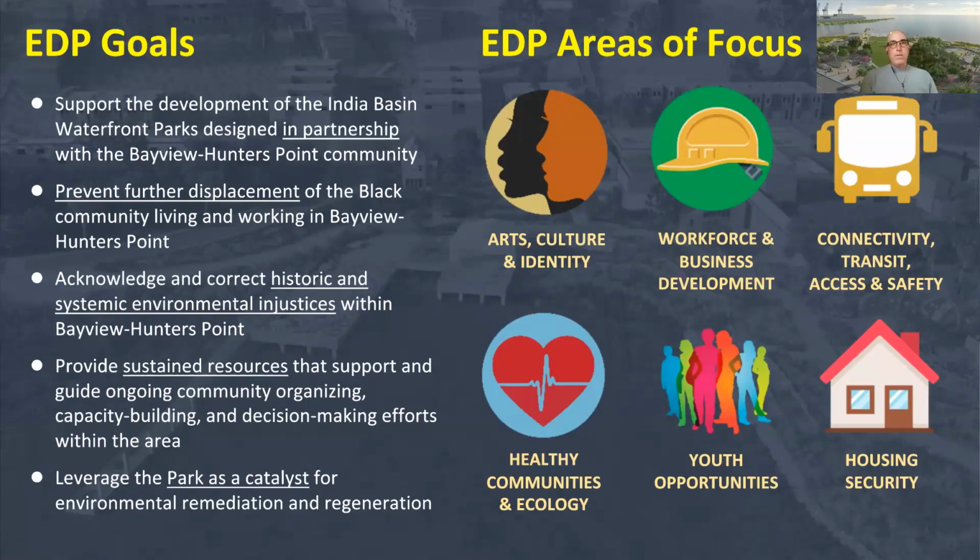This plan was developed with the 4 partners that I mentioned, but also with the community, and not only the community, but a leadership committee comprised of community members, whether a business owner, an individual resident, or a representative of a community-based organization. They literally and figuratively helped us develop and write the Equitable Development Plan goals, all the way down to line editing some of the word choices in the document. So this is very rooted in the community, and it connects to the design, the construction, and the future of the park.